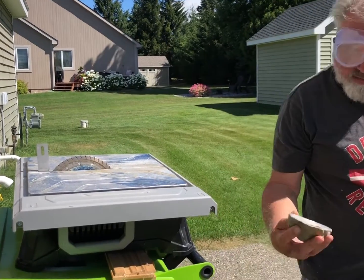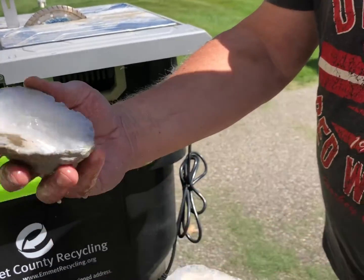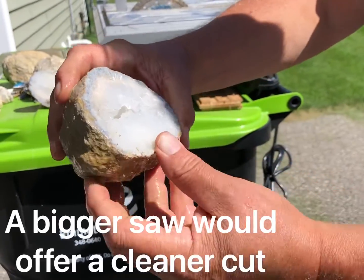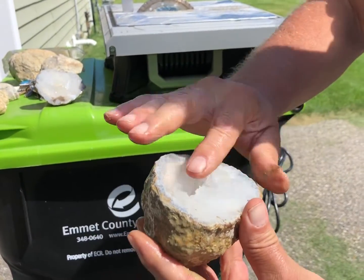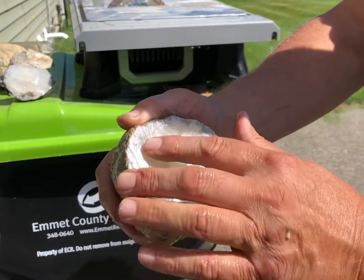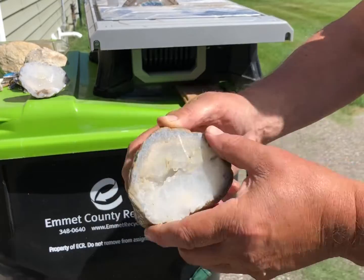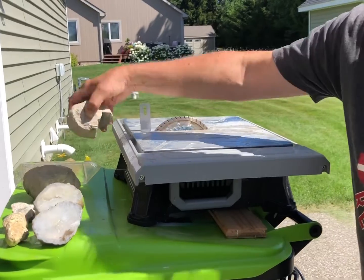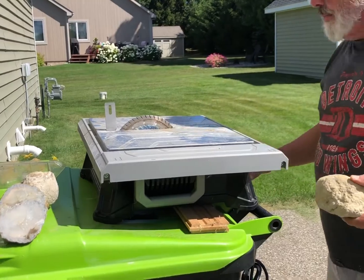Oh, okay. So like half of this is solid quartz, and the other half has a hole. So I could probably cut this a little further in and find a greater hole in there. But again, calcite and quartz, nothing terribly special. You can see some layering here. There might be some other calcite crystals inside. Who knows? We're gonna have to do further cutting. And as you can see, this cutter is really rudimentary. It is the cheapest table saw or tile saw I could pretty much buy.